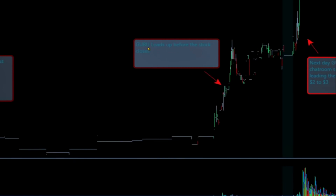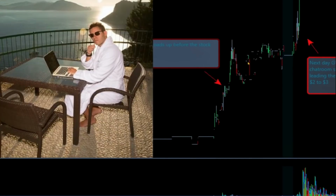3. Wrong number scheme. You may receive voicemails with an insider investment tip. The fraudsters try to make it look like the voicemail was accidentally sent to you. It is a targeted action to attract the attention of potential investors to a particular stock and boost the demand for this stock.